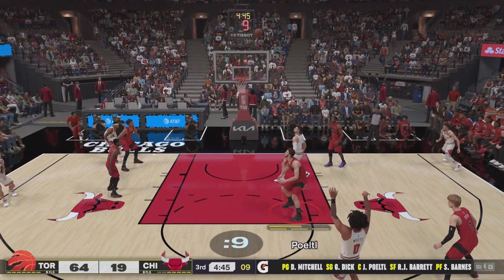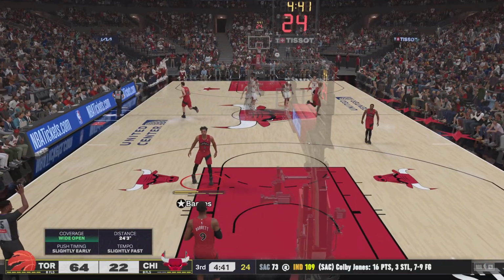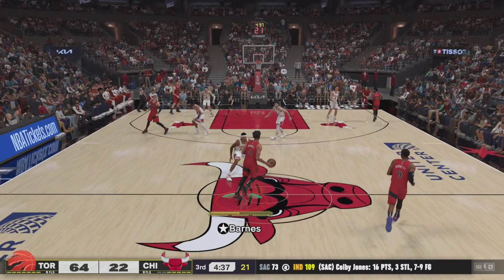White for 3, connects from downtown. White's got his second bucket on the night. And I like how White shot it with confidence. He's reliable beyond the arc.